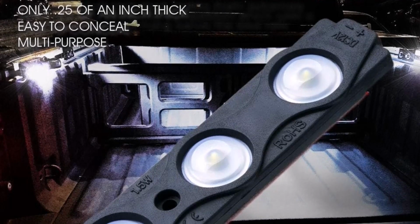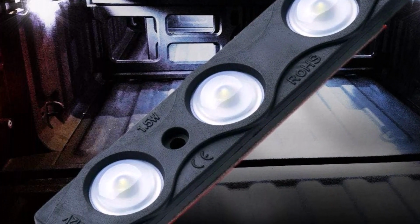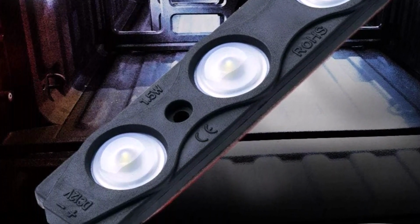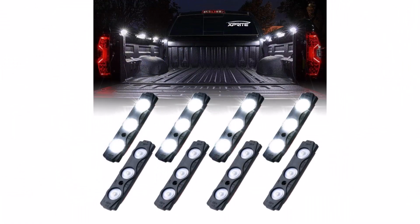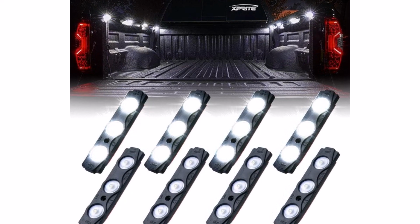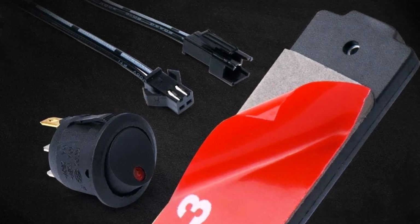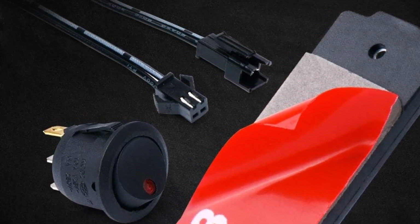The unique thin design of each pod, measuring just 0.25 inches in thickness, allows for a more seamless integration compared to bulkier models. This subtlety ensures that the lights are nearly invisible when installed, fitting neatly under bed rails, side markers, or the interior of the vehicle for footwell lighting without interfering with other elements.